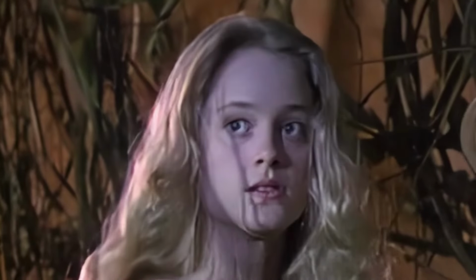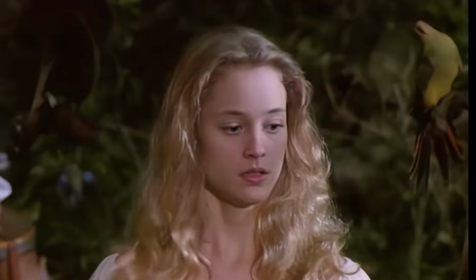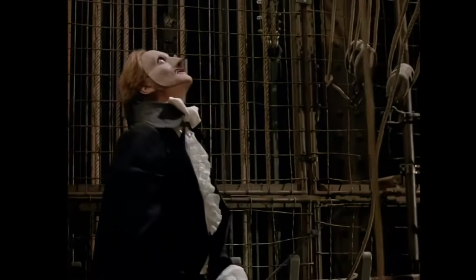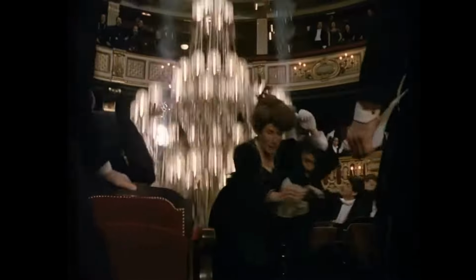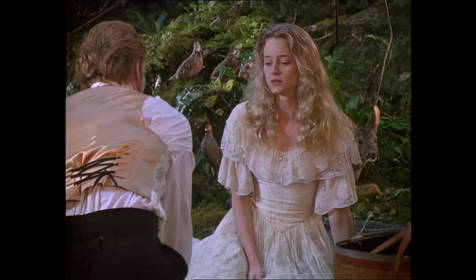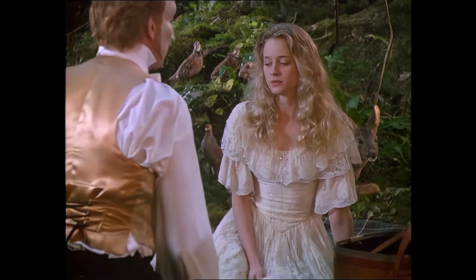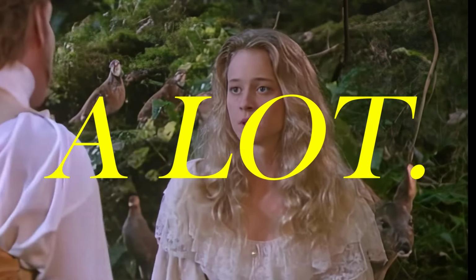Throughout this scene, if you watch her facial expressions, you can tell that she's pretty uneasy with what's going on. She's definitely uncomfortable. And honestly, can you blame her? Her former music teacher just crashed out, brought down the chandelier on God knows how many people, and then he kidnapped her, and now they're having a picnic together in his basement garden land, all in the space of 48 hours? That's a lot. That is a lot.